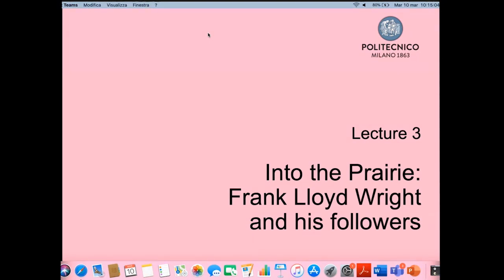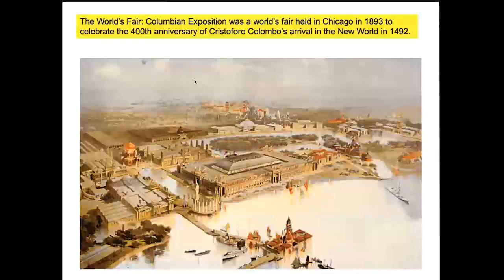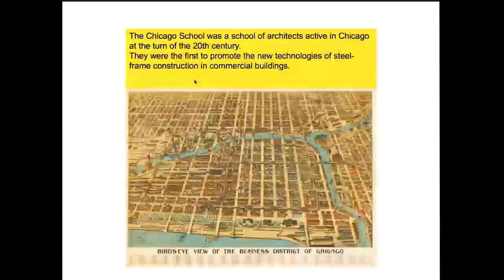Lecture number 3, Into the Prairie, Frank Lloyd Wright and his followers. The route towards the Prairie School starts in Chicago, where the World's Fair Columbian Exposition was held in 1893. A great number of temporary pavilions was built for the occasion that came to be known as White City for its bright and massive appearance. Here unfolds the story of the Chicago School.